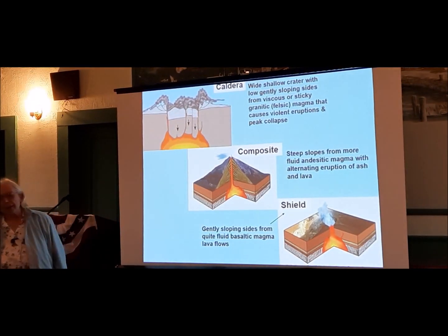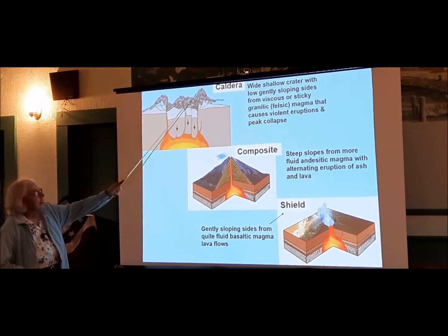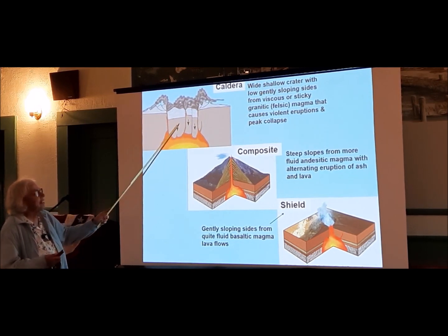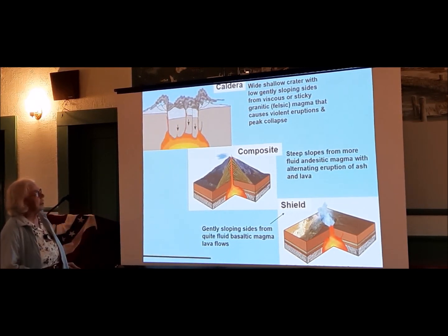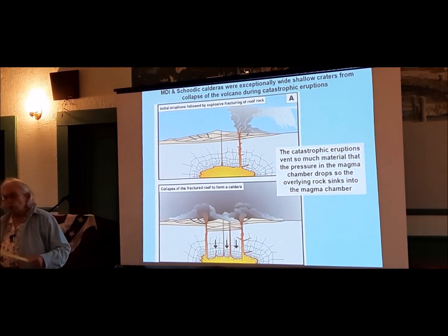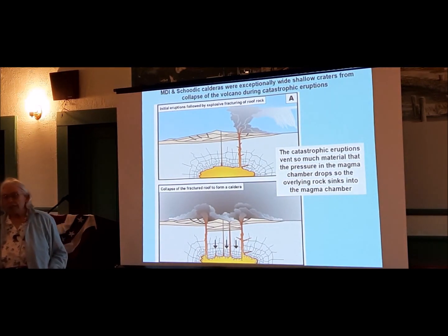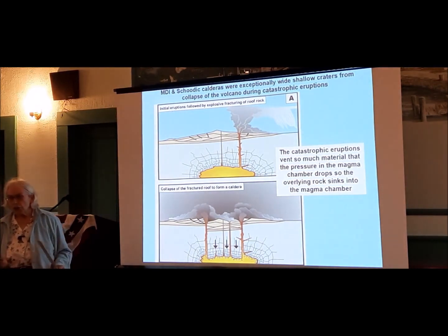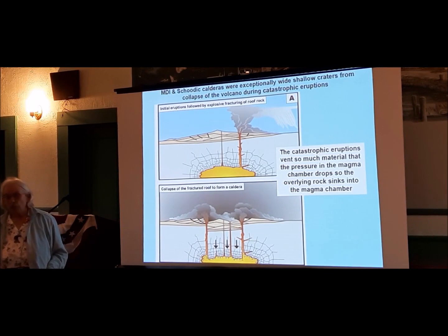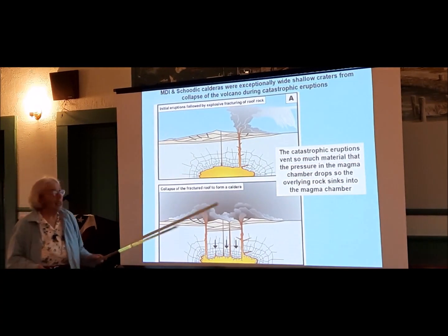Then you come to a caldera. A caldera has gently sloping sides. Let's take a look at what actually happens in a caldera. Calderas are found where the magma that's coming up is usually granitic. Granitic magmas are much thicker, they're cooler, they trap gases. And you know what happens when you trap a gas, okay? It's going to start to expand.